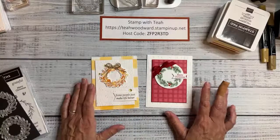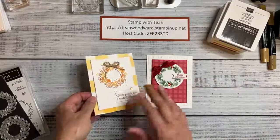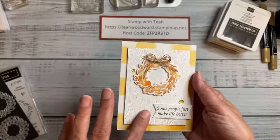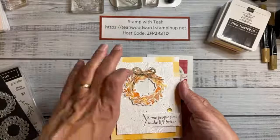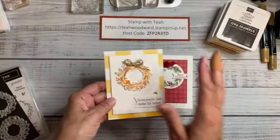Two cards today. So this one is super fun. I love the wood grain embossing that's on the back side here. I'm going to use sponge daubers to create this 3-color effect and show you how to make this.